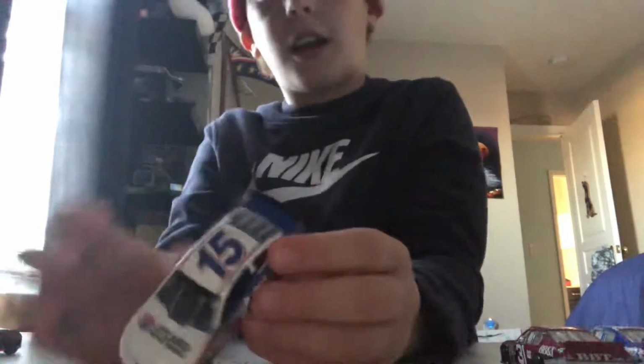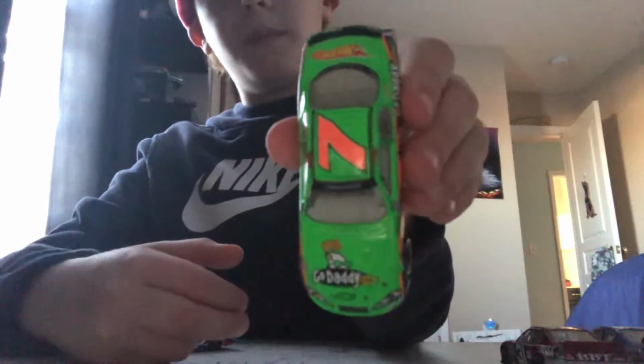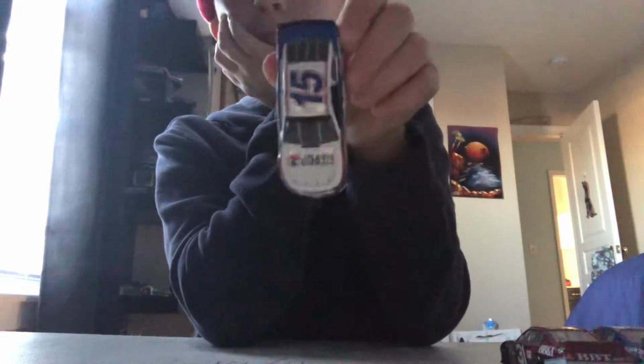Let's pick in randomly and pull out one. Ooh, it's the 2015 Atlanta car. I forgot to show you this. There's the hood. Oh, and here's the side of it too. 2015 Atlanta Motor Speedway car.